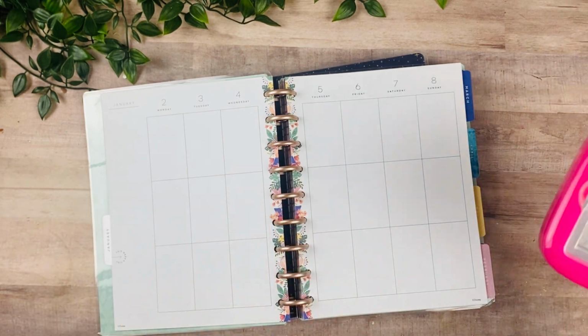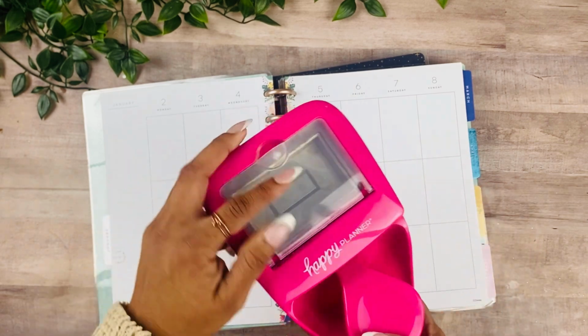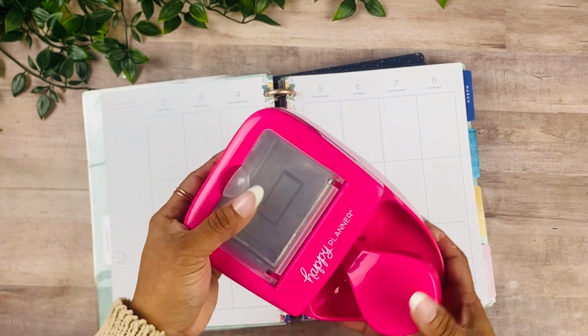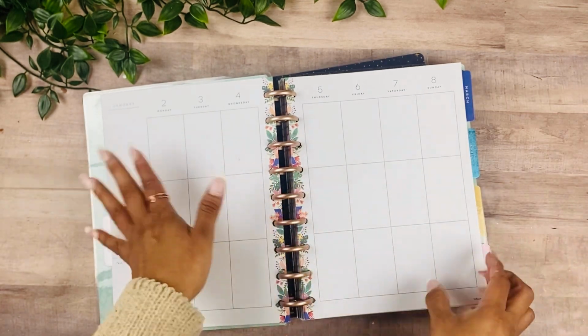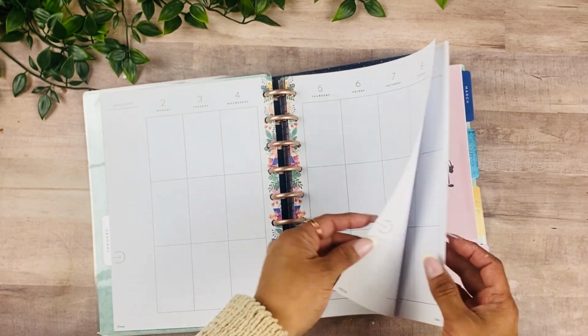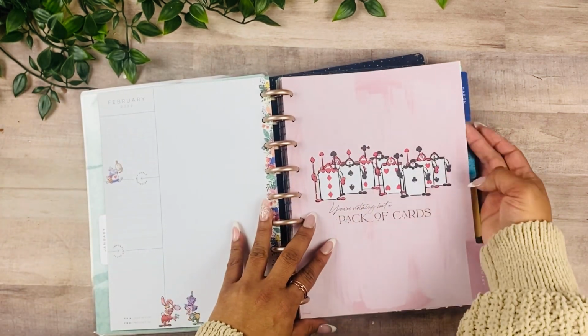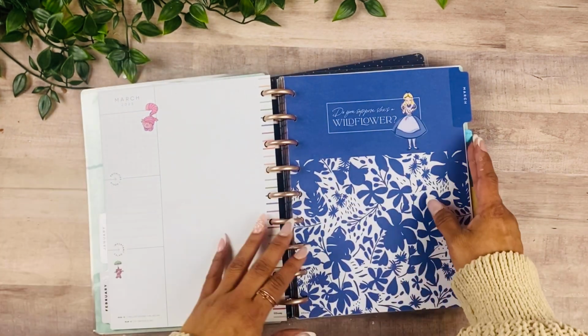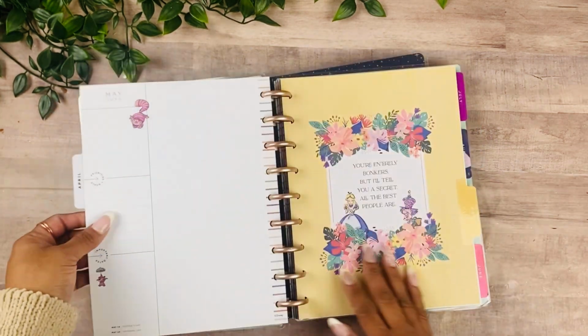And it's also a great way to use your scraps, right? I always have so many scraps of scrapbook paper that I can easily cut into sections and then just have it ready for whenever I'm ready to do my memory keeping. And I love the Alice in Wonderland. It's one of my favorites, so I definitely want to use this for those purposes.